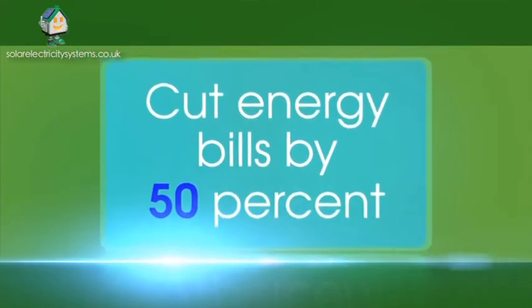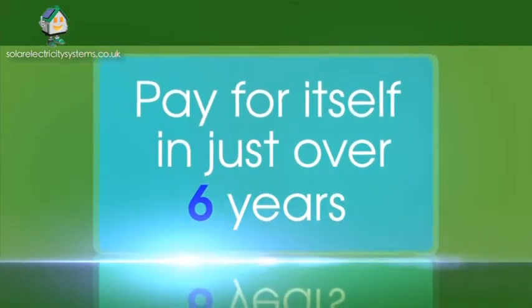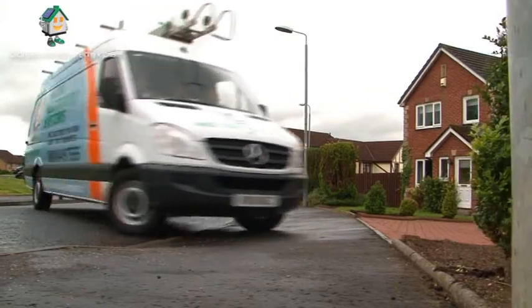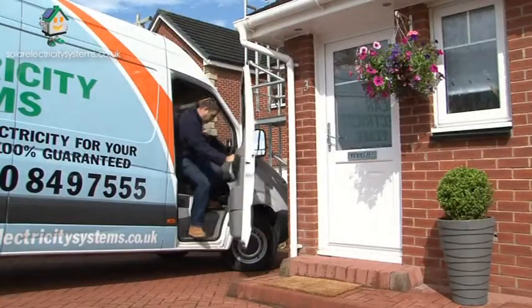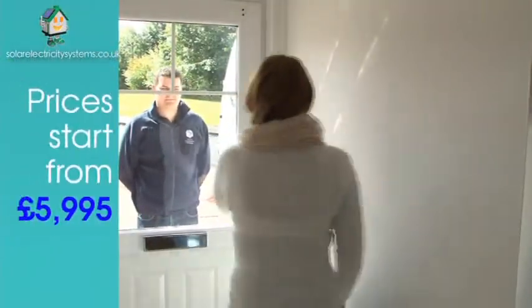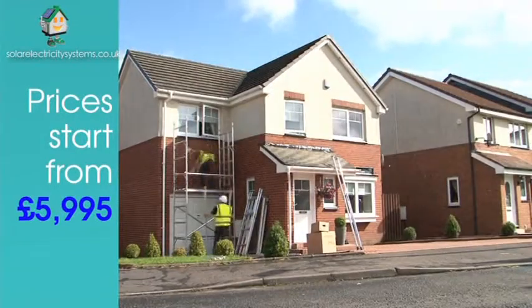The cash saved on your energy bills means the system could pay for itself in just over 6 years and will save you tens of thousands of pounds over the years. There are different sizes of thermodynamic hot water systems available. The right one for you depends on how much hot water you need. Prices start from £5,995, but don't forget, you'll start saving money almost immediately.